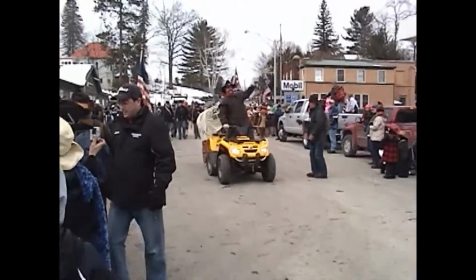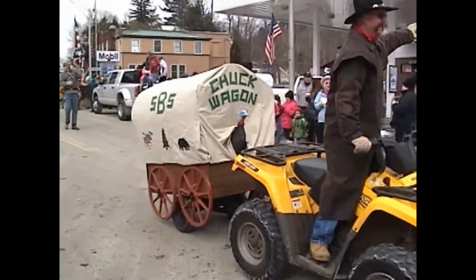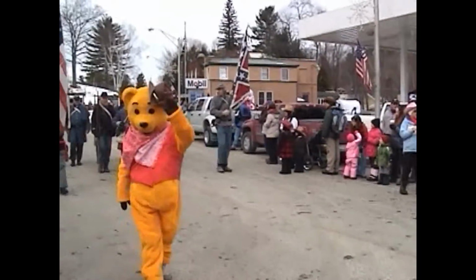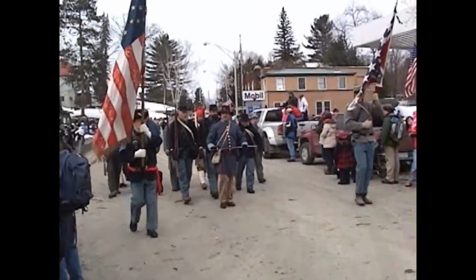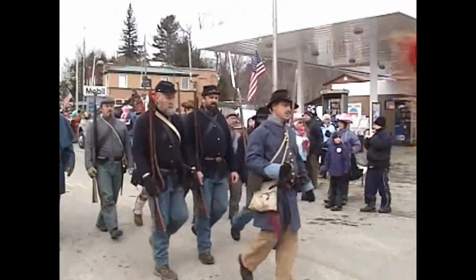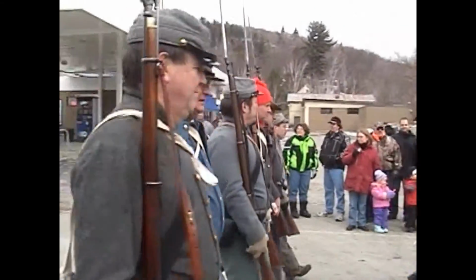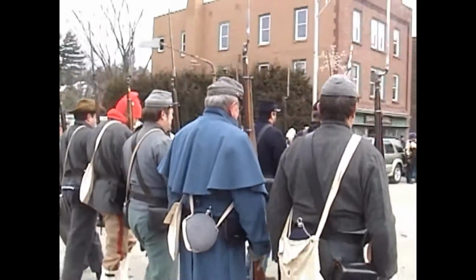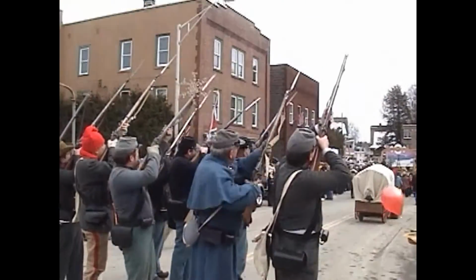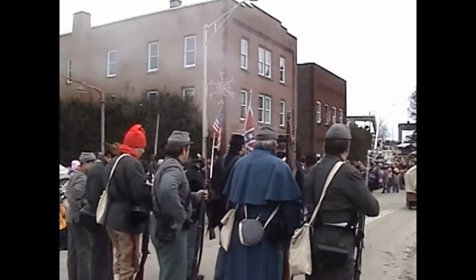You just rode by us. Thank you. Yeah. There's a truck wagon. There's a school truck wagon. Oh, he's a good bear. Here's the group we saw earlier today, about 10 o'clock this morning, down at the Ice Palace. I hope their ears are going to survive. That woke up the crowd.